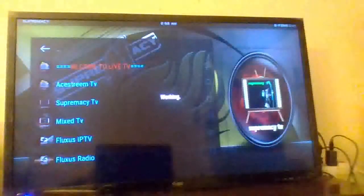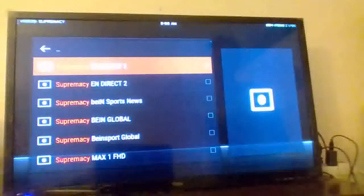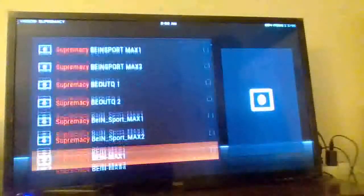Or see if it's going to lag or even freeze. There we go, there we go. So we've got English Direct one. All these different options. World Cup's over, so I wonder if those worked during the World Cup. But I was able to find World Cup games myself on Mobdro. Yeah, looks like we've got a lot of sports options.